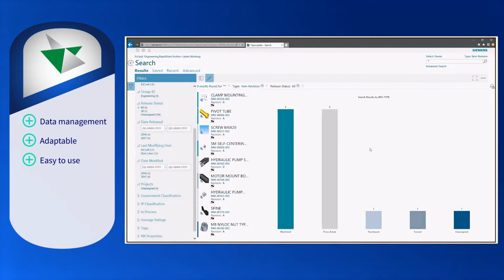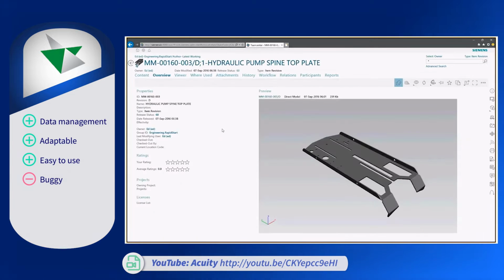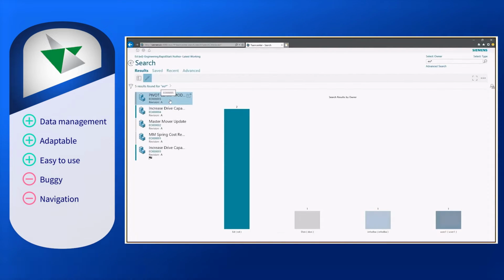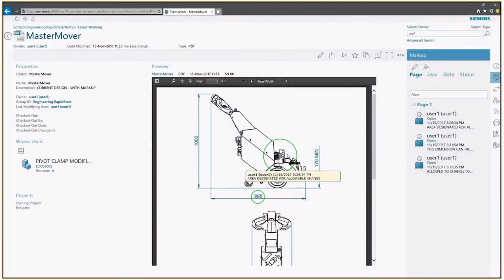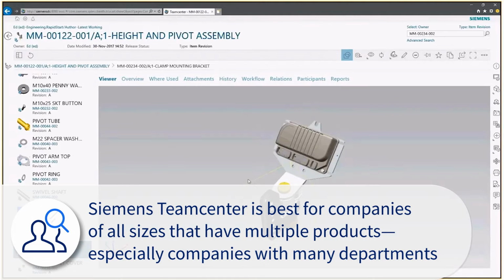Looking at the negatives users point out, many say that Teamcenter can be buggy, and there are times when the software will randomly close out. They also say navigation can be challenging since the icons are small and the folder option is really hard to locate. Teamcenter pricing varies greatly depending on the components you require, but it appears pricing starts at $20 a month billed annually. Siemens Teamcenter is best for companies of all sizes that have multiple products, especially the case for companies with many departments.